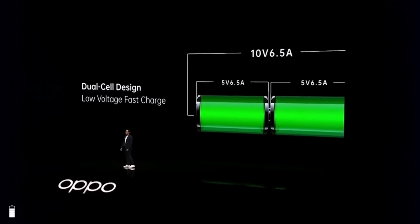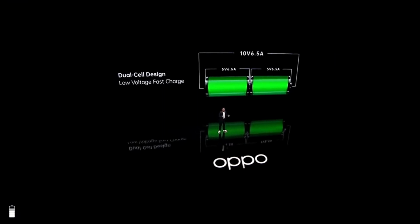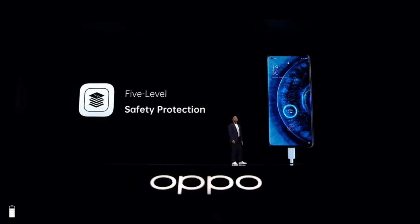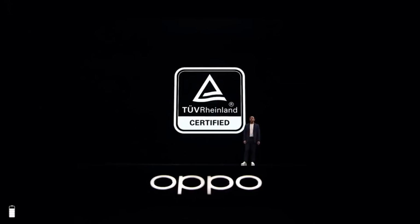SuperVOOC 2.0 not only delivers improved charging performance, but also enhanced safety. Oppo has placed 5 safety protection measures throughout the adapter, wire, and handset to ensure maximum safety during charging. What's more, with the patented twin battery design, we have introduced additional cooling capabilities to ensure safe and fast charging. This industry-leading innovation has once again been certified by TÜV Rheinland.